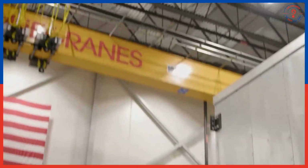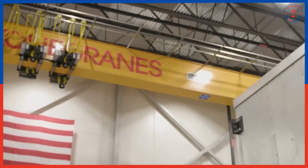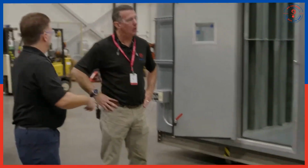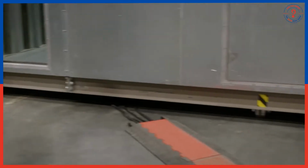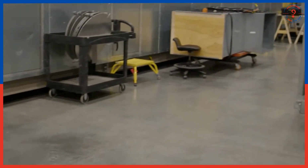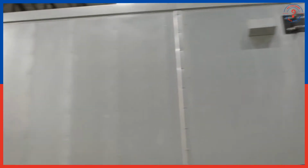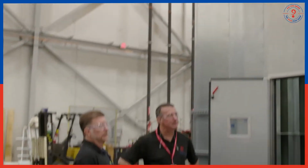Which is why we have this 10-ton crane up here. That's a lot of weight to lift manually. We typically move this with fork trucks, because it's on wheels. The whole fan carriage is on wheels. We can move the entire tester out of the way if we need to. So the crane is primarily used for moving the equipment that you see around the facility, and moving the actual equipment into place.